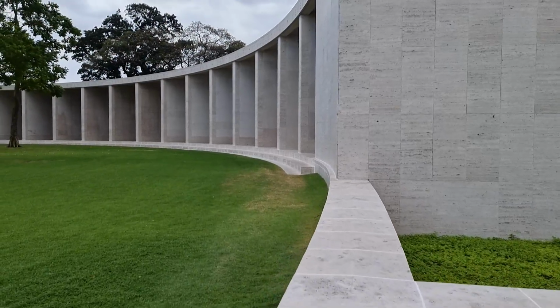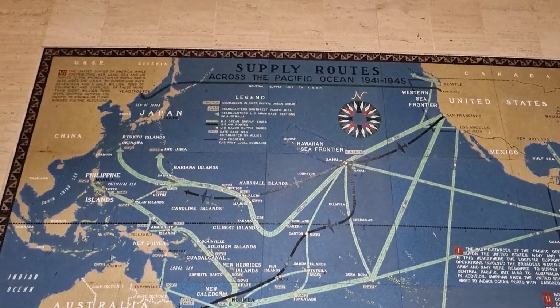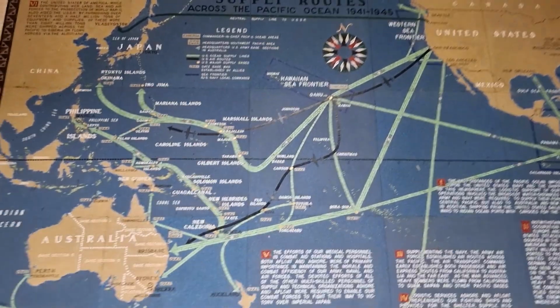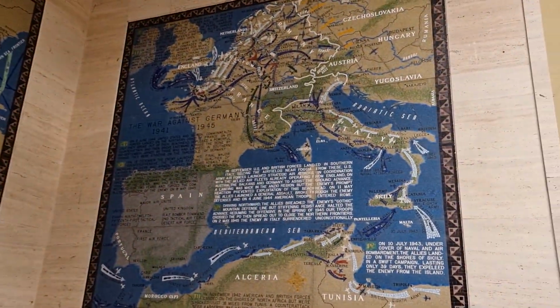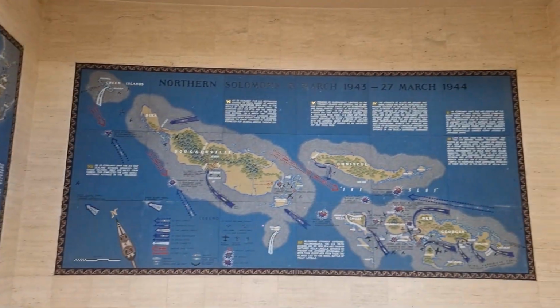I want to show you the walls. So this memorial was dedicated to the 17,000 soldiers that fell in World War II between 1941 and 1945. But I'm telling you guys, this place is so, so beautiful. Look at this, they have the supply routes across the Pacific Ocean, 1941, 1945. Basically all the history around it. The war against Germany, 1941. The entire map. But wow. And look at the roof here.